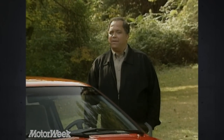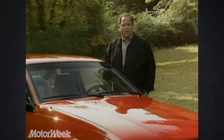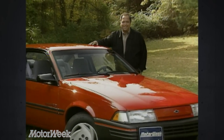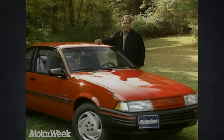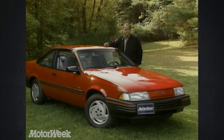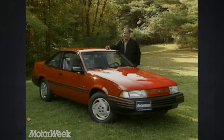Few recent safety advances have proven to be as effective as anti-lock brakes. But unfortunately, ABS is usually a very expensive option. It's really only available as standard equipment on the more upscale models. Until now, that is. This is the 1992 Chevrolet Cavalier, one of America's favorite workhorse economy cars, and now the least expensive car you can buy with standard anti-lock brakes.